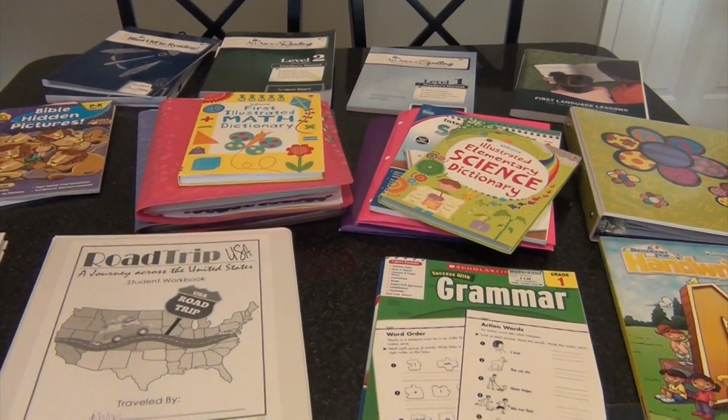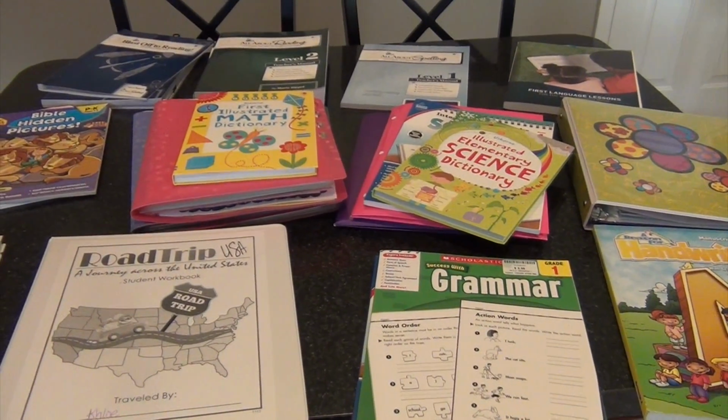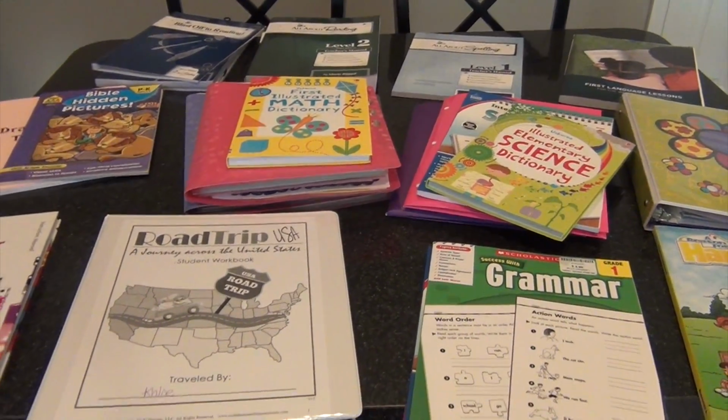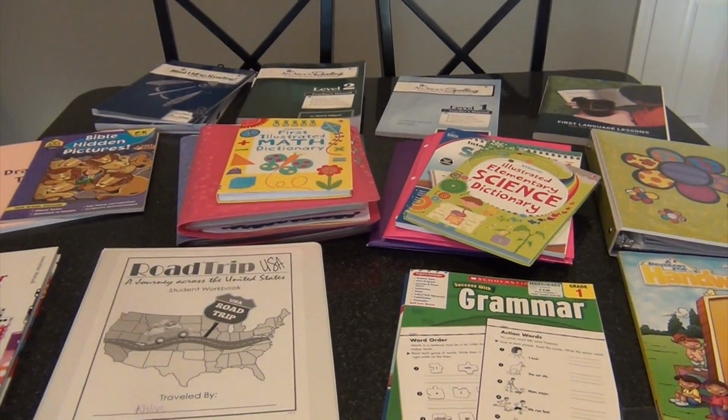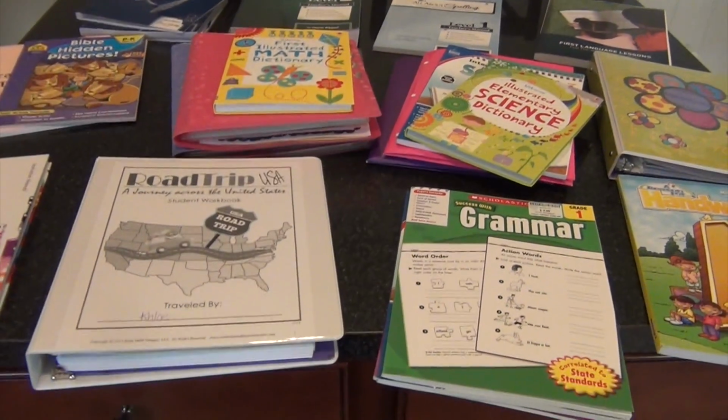You guys don't know how much I hated to have to pull all this out of her shelf, because I've been working on their homeschool room, totally redoing it from start to finish, and I had her stuff all organized and now I had to take it out. But I wanted to show you guys what we're using.